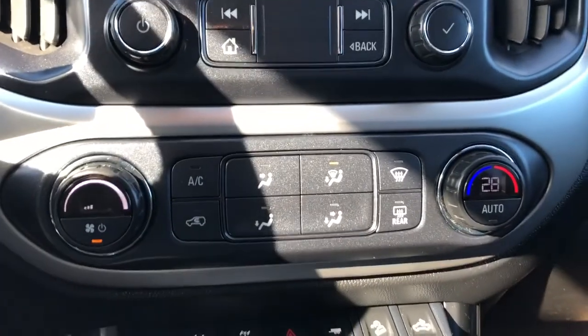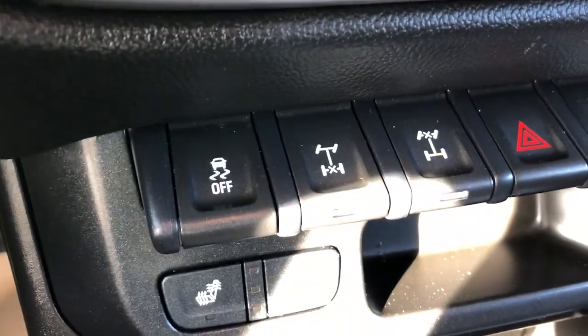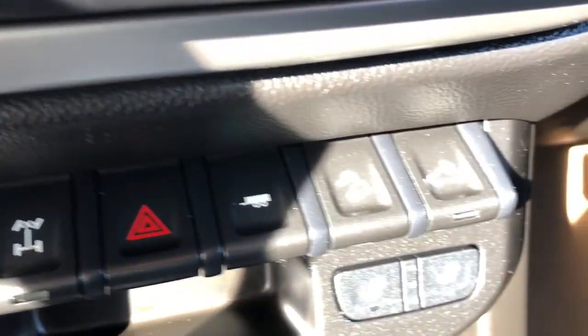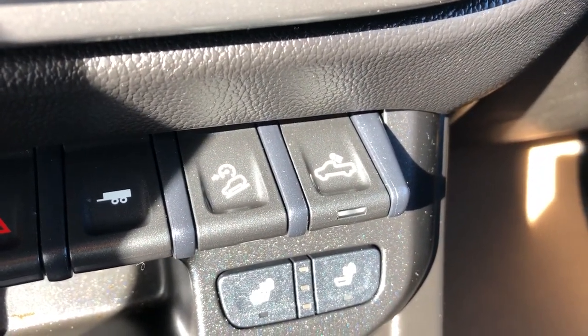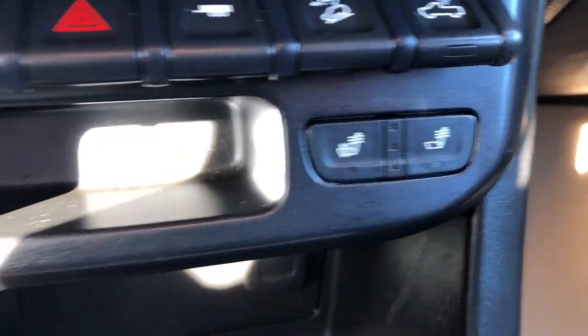Moving below our infotainment system, we have our climate control settings with front and rear defroster. Then across the bottom below that, we have our traction control button, front and rear locking differential buttons, hazard lights, trailering assist, as well as downhill park assist and in-bed lighting. Below all of those, we have our heated seats for our driver, as well as for our passenger, and a storage spot in the middle.